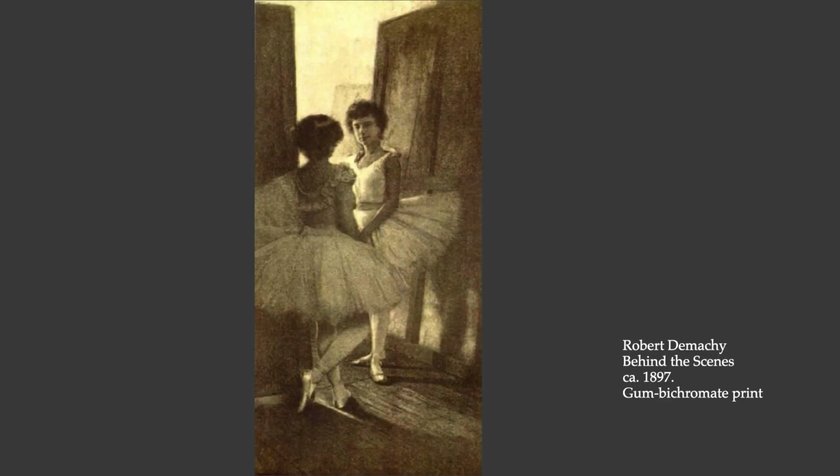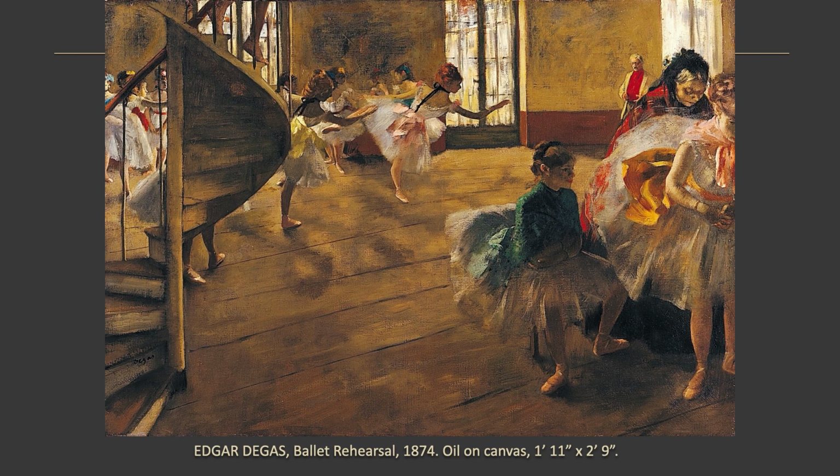The subject material that they used in the photographs in pictorialism was often very close to what people were enjoying in painting. For example, this is Robert Demachy's Behind the Scenes, a scene of young ballet dancers. And this was a popular theme for painting at this time. So Degas was an impressionist painter who was considered extremely modern at his time.